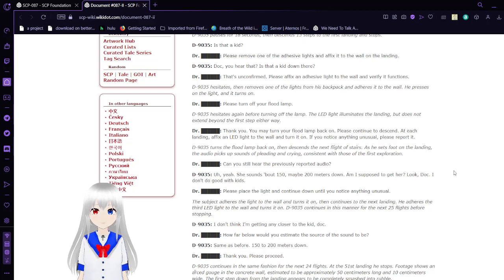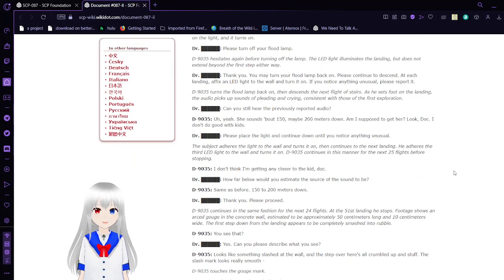Please continue to descend. At each landing, fix an LED light to the wall and turn it on. If you notice anything unusual, please report it. The 9035 turns the flood lamp back on, then descends the next flight of stairs. As he sets foot on the landing, the audio picks up sounds of pleading and crying, consistent with those of the first exploration. Can you still hear the previously recorded audio? Yeah. She sounds about 150, maybe 200 meters down.